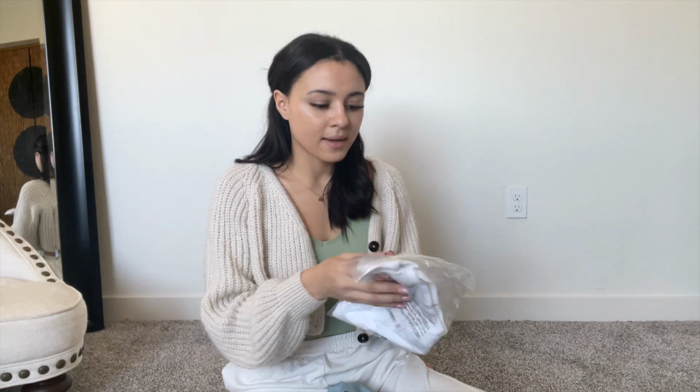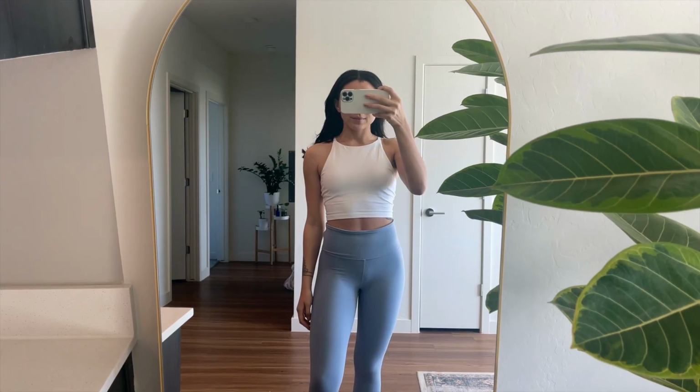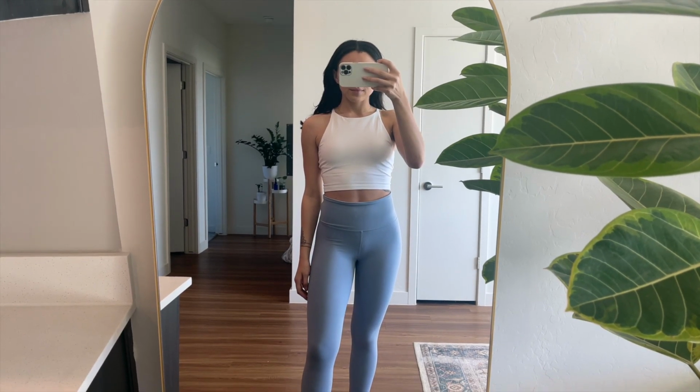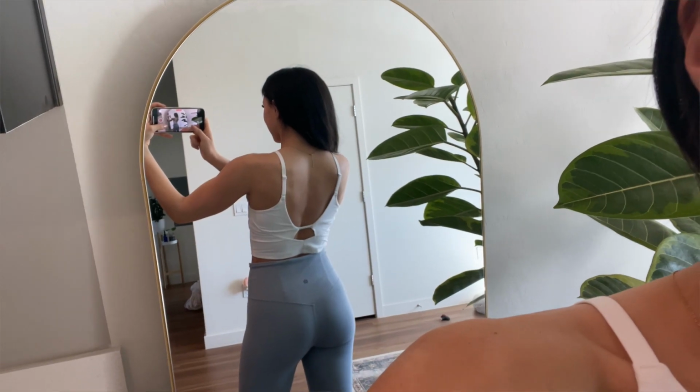So the next item that I got was this white, I think it's a crop top. Yeah, this one's really cute. Kind of like a sports bra, but it's also kind of like a tank top as well.